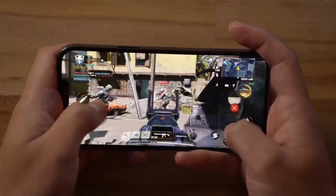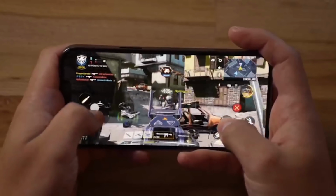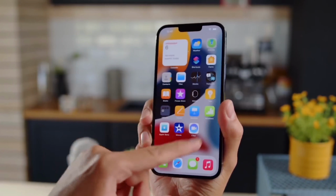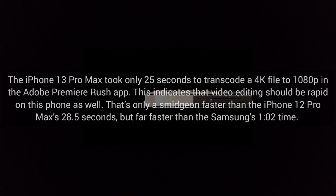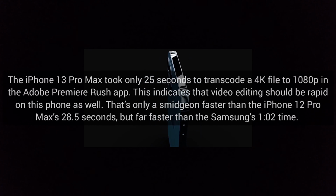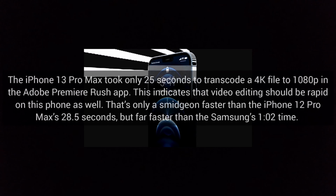The iPhone 13 Pro Max performed well in the 3D Mark Wildlife Limitless test. Therefore, you can count on it to deliver an improved visual experience. It has a frame rate of 68.4 frames per second, compared to the iPhone 12 Pro Max's 54 frames per second and the Galaxy S21 Ultra's 34 frames per second. The iPhone 13 Pro Max took only 25 seconds to transcode a 4K file to 1080p in the Adobe Premiere Rush app. This indicates that video editing should be rapid on this phone as well. That's only a smidgen faster than the iPhone 12 Pro Max's 28.5 seconds, but far faster than the Samsung's 102 seconds.